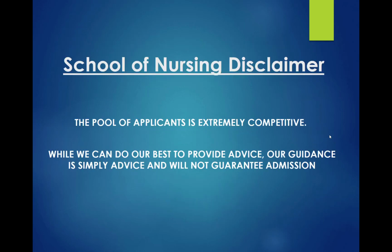Okay, we just have to put this disclaimer here. I know we also made a copy and put it in your packet. But we just have to tell you that nursing is pretty competitive. Let's say that somebody had a perfect GPA and a really good SAT, but they never volunteered, they never took the time to learn about nursing, they're not gonna be offered admission. So it's a holistic review. The faculty look at the big picture. They look at everything. So GPA is important, but it's not the most important thing. So don't get discouraged, and apply. Okay?